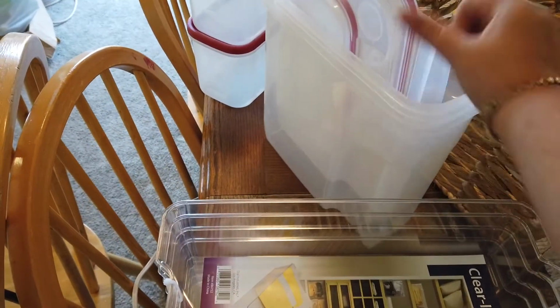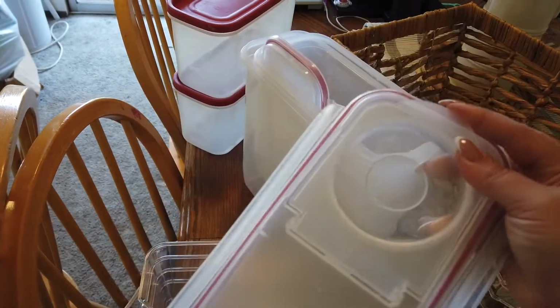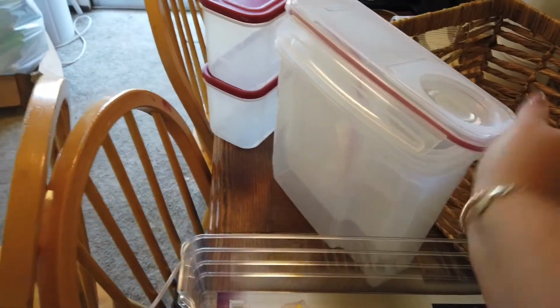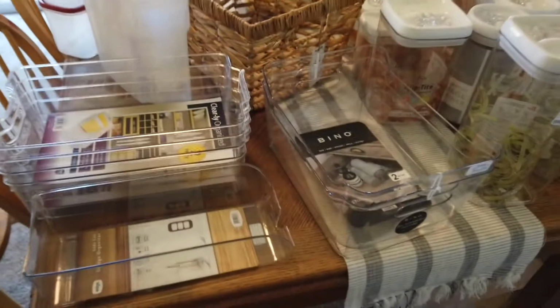And then these containers over here were from my mom. There's 2 different sizes in these, and they just have the nice snap-on lid, and then they have the little pour spout there on the side. And then those Rubbermaid containers were also from my mom. So that is everything I have.